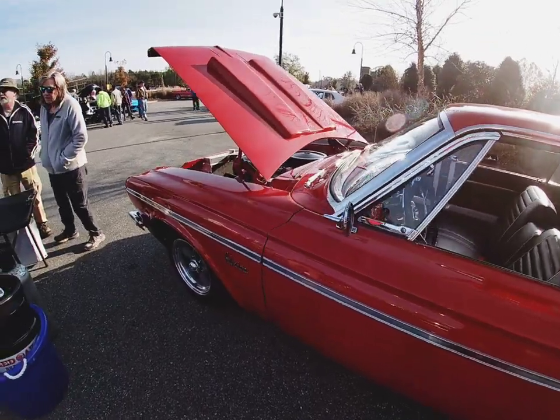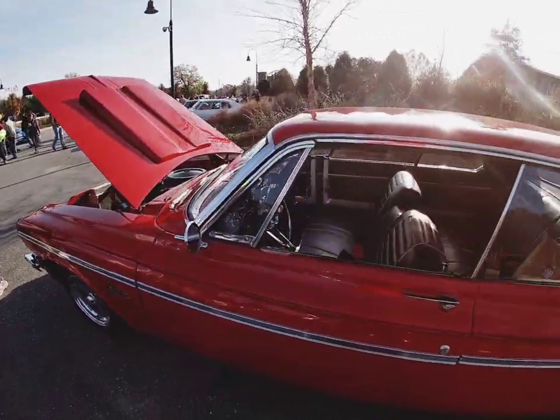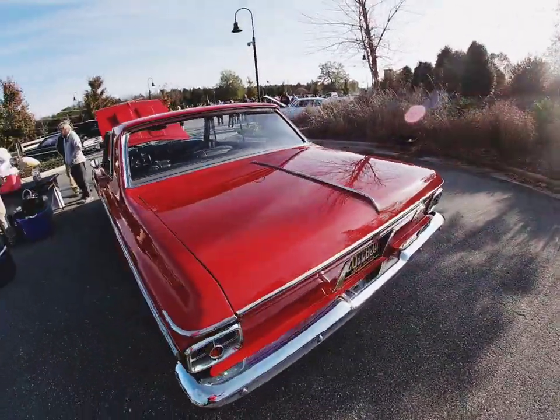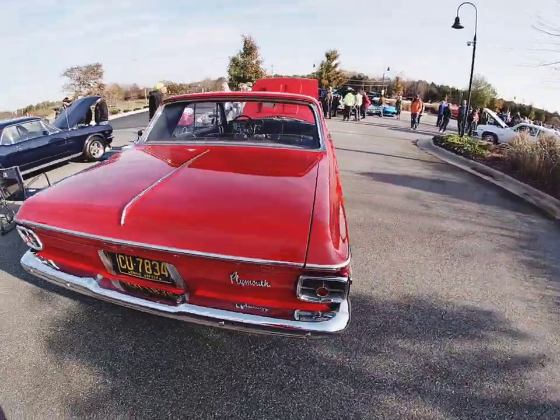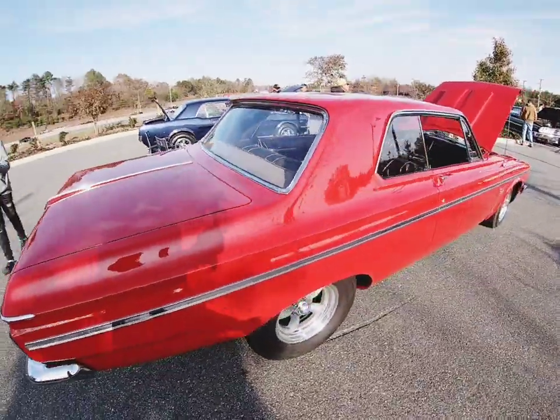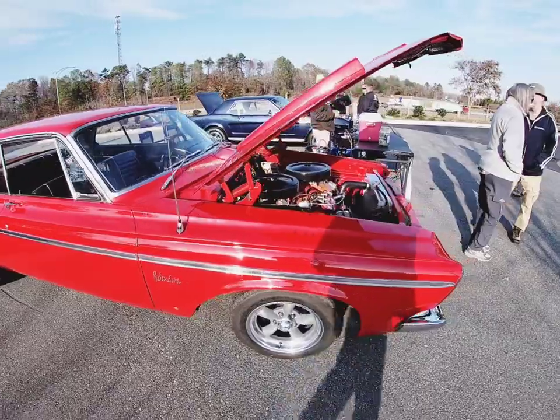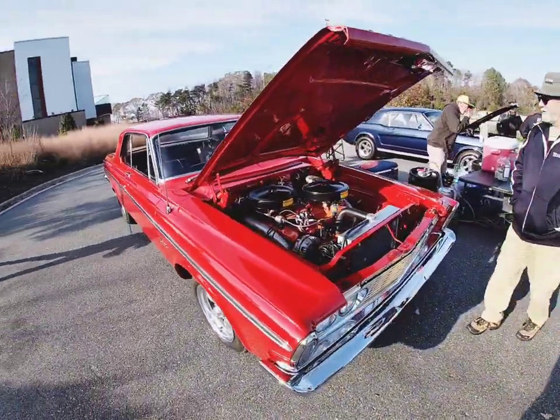Beautiful ride. I like the red with the chrome trim. Man, y'all let me know in the comments below, because I really like this ride right here. It's a Plymouth. Of course, I'm Mopar Gang Gang, so you know how that goes. But y'all let me know in the comments below what y'all think about it.